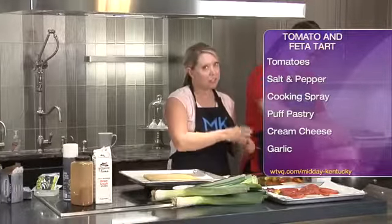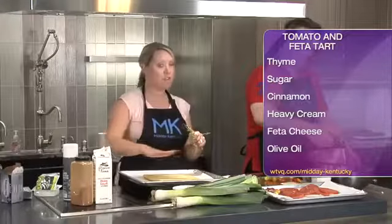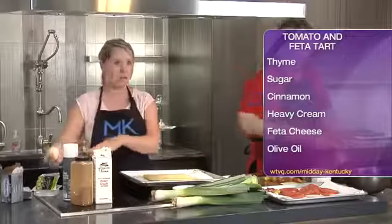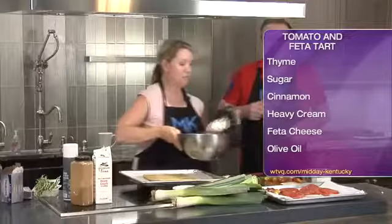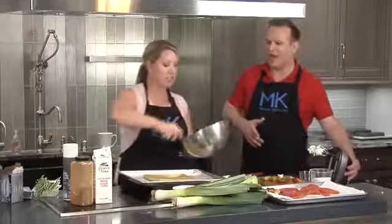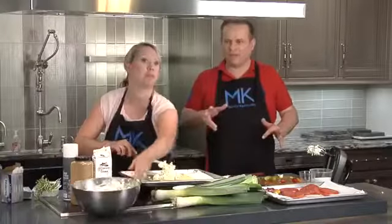If you guys haven't figured it out already, this is going to be a nice layered feta, tomato, puff pastry tart that we can cut up. This is lumpy, but it's not going to be. This is a nice hot puff pastry that's going to melt this cheese just beautifully. So we're going to layer our little cream cheese feta mixture here. Then we're going to top it with our beautiful tomatoes.